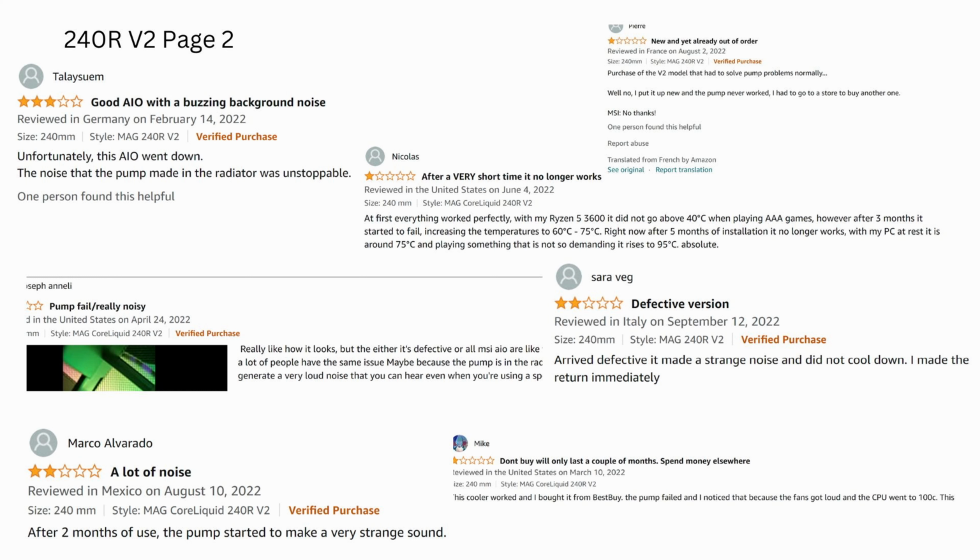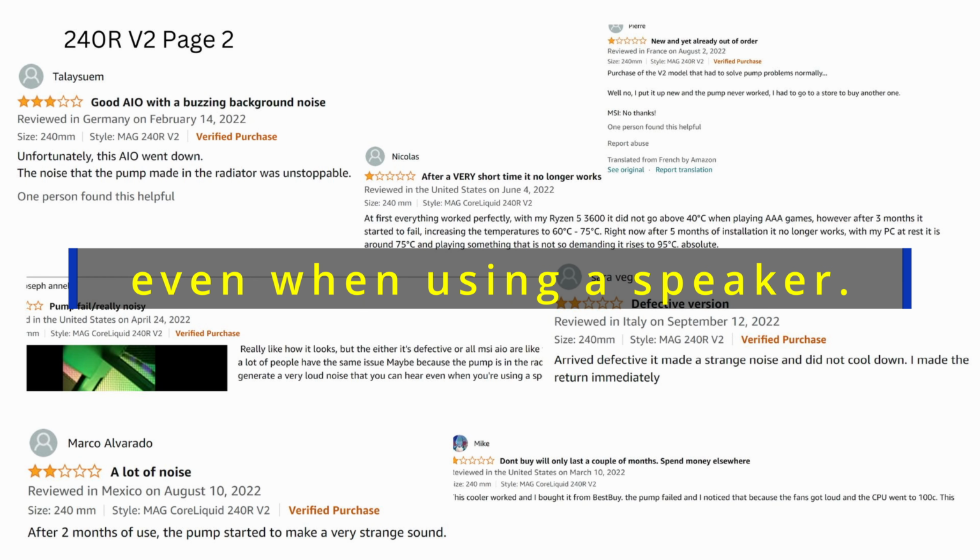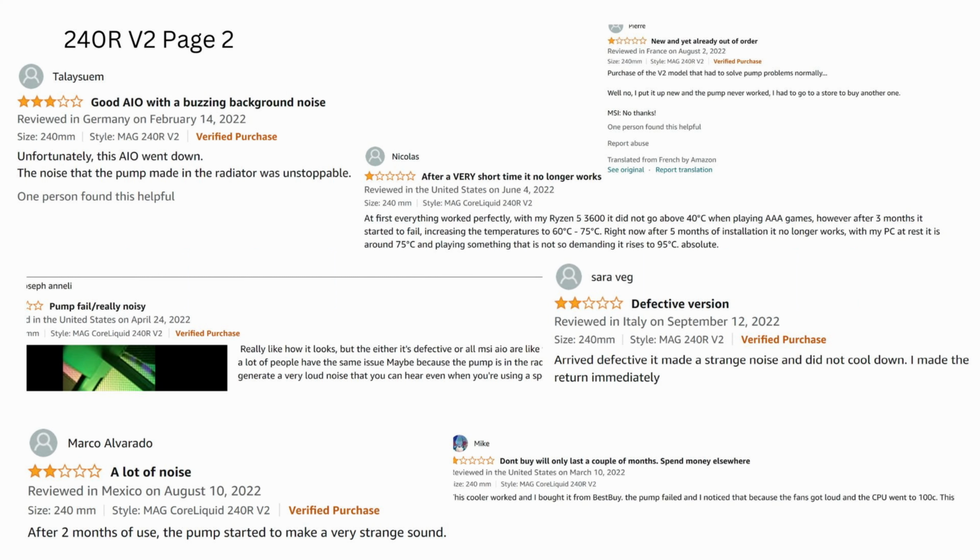Next, pump fail, really noisy. Really like how it looks, but either it's defective or all MSI AIOs, or a lot of people, have the same issue. Maybe because the pump is in the radiator, it generates a very loud noise that you can hear even when you're using it. So I cut that one off. I apologize. If I remember, I'll come back to it at the end.